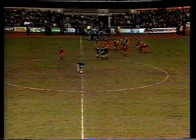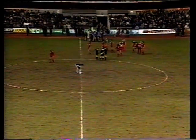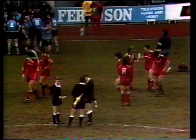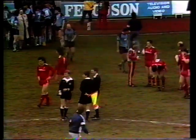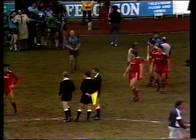The news that dominates this semi-final is that Mark Wright, Southampton and England centre-back, was stretchered off in the first half. He's broken a bone in his right leg, and it's thought that he will not be fit in time to play in the World Cup. It'll be a tiring and, I imagine, a very exciting period now of extra time. 0-0.